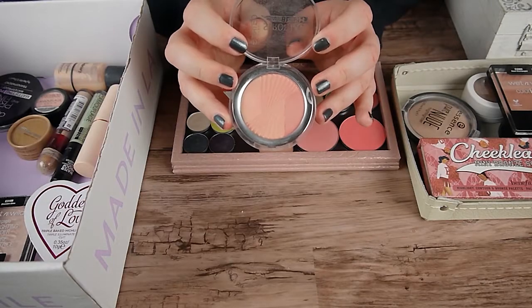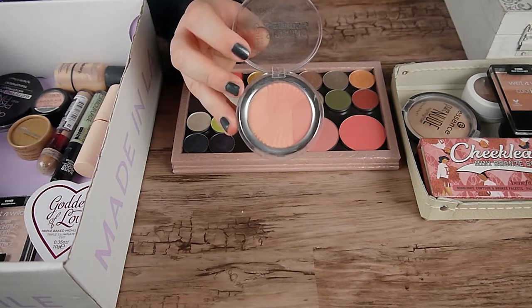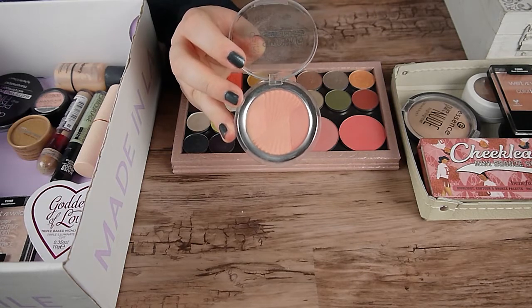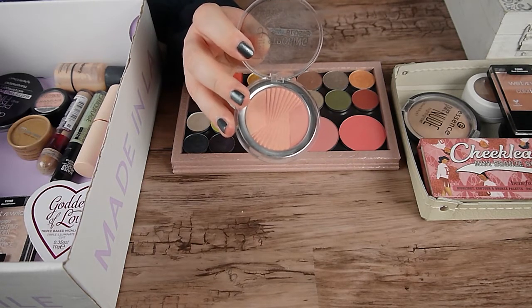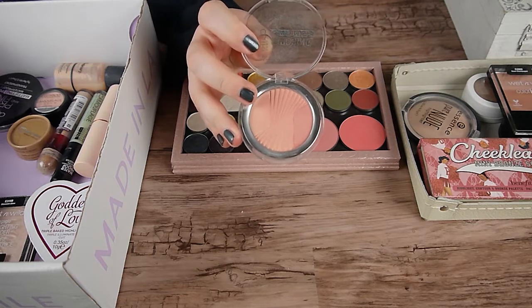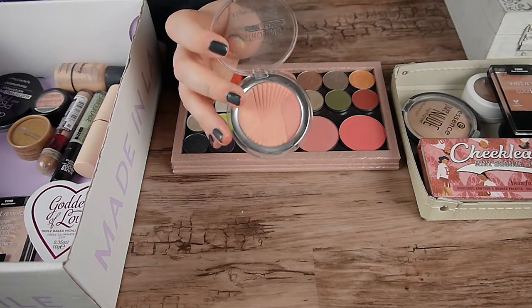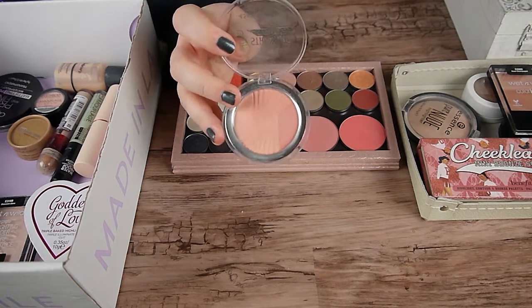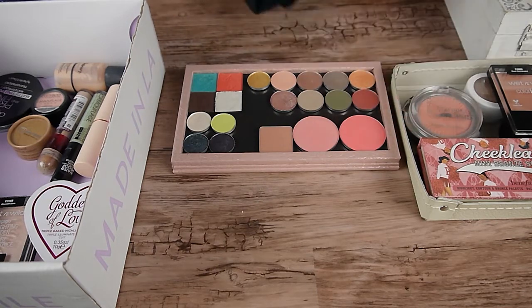Next I have this little guy from CREASE. It's the strobing blush in the color Mrs. Summer Peach. It has some different tones in it, and normally I'm going to combine all of them. Sometimes I feel like it has a bit too much of a sheen for me, and also sometimes I feel like it's a bit too peachy for me, so I don't use it very often, but I like to use it sometimes, so I'm going to keep this one.